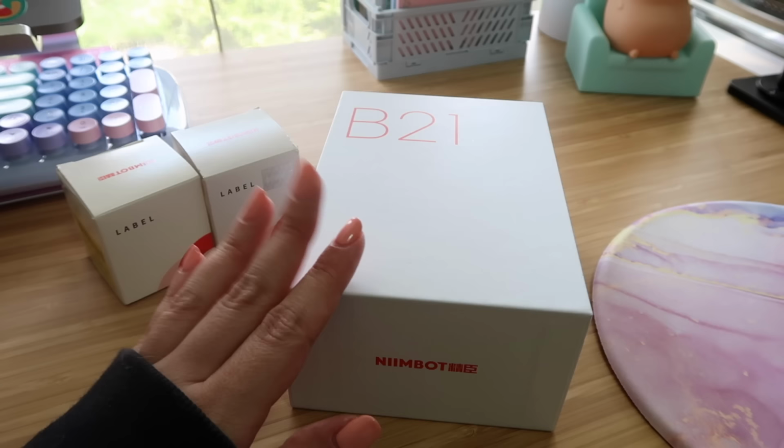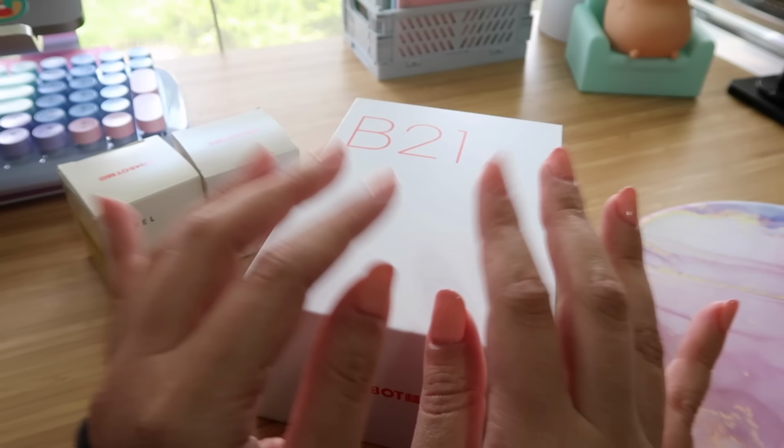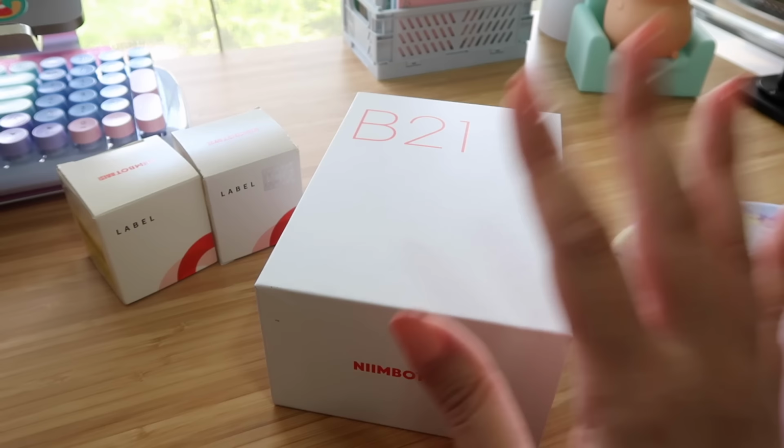All right, it's been a couple of days and I just got this in the mail. I've already opened it because I was really excited and I wanted to play around with it. It is a niimbot thermal printer. I've really been on a kick with these thermal printers and they're just so great. I love trying them out and they're so useful, especially when I have a small business. But obviously, it's great for other things too, like journaling and label making in general.